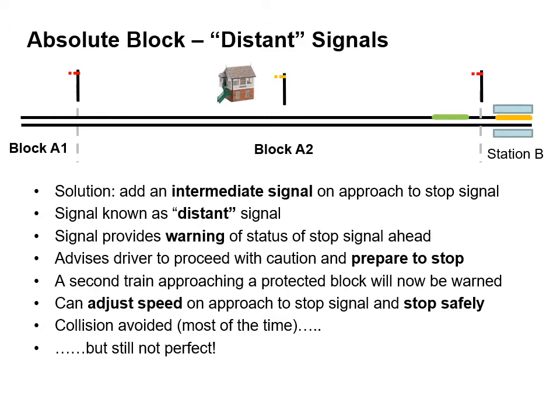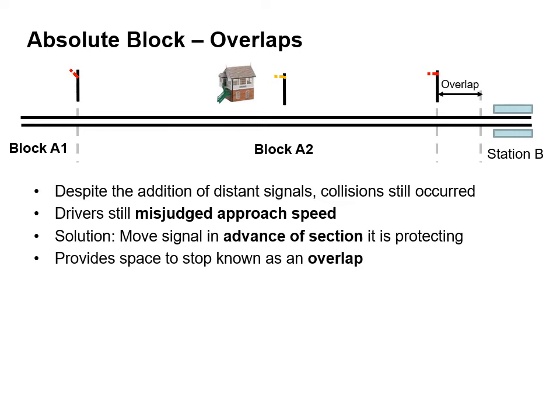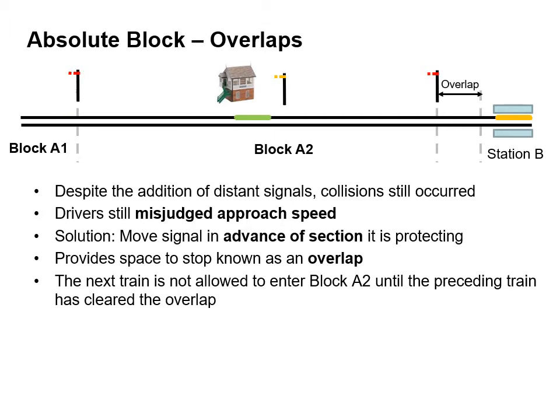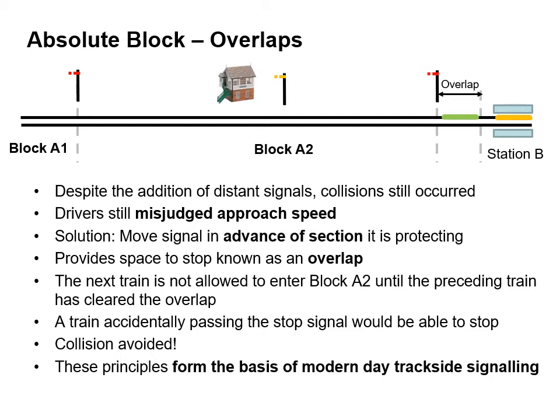So despite the addition of distance signals, collisions still occurred. Drivers still misjudged the approach speed. The solution was to move the signal in advance of the section it's protecting. This provides space to stop, and this is known as overlap. The next train is not allowed to enter block A2 until the preceding train has cleared the overlap. A train accidentally passing the stop signal would therefore be able to stop, so the collision will be avoided. These principles form the basis of modern day trackside signalling systems.